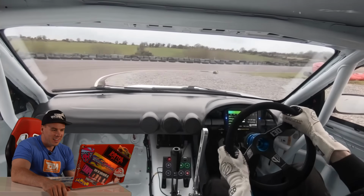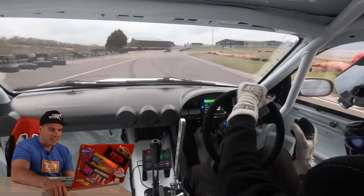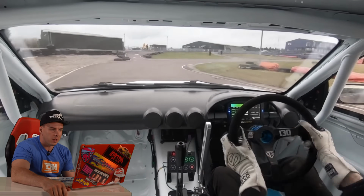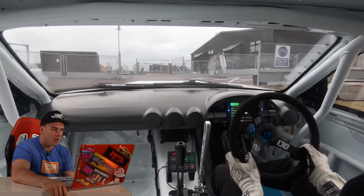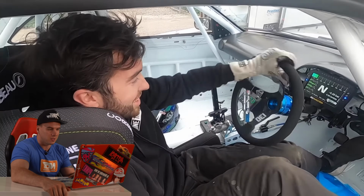That was a fat reverse entry. Holy crap. And James Deane is one of the guys that I first noticed that is so consistent with two hands on the steering wheel and only pulling off for shifting and handbraking. So there's something to say about that.